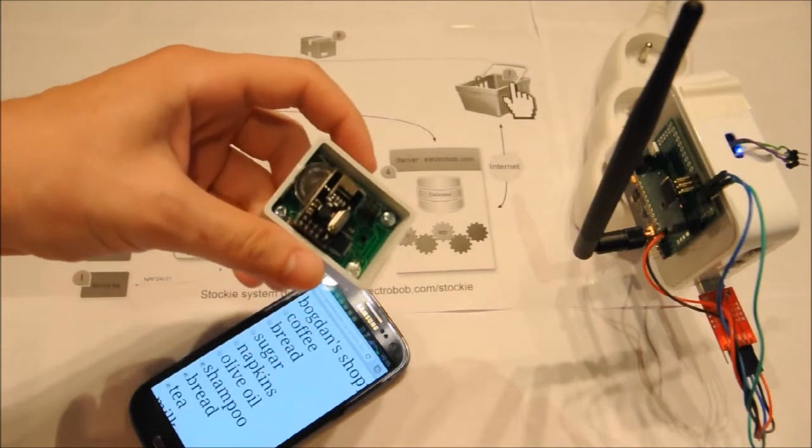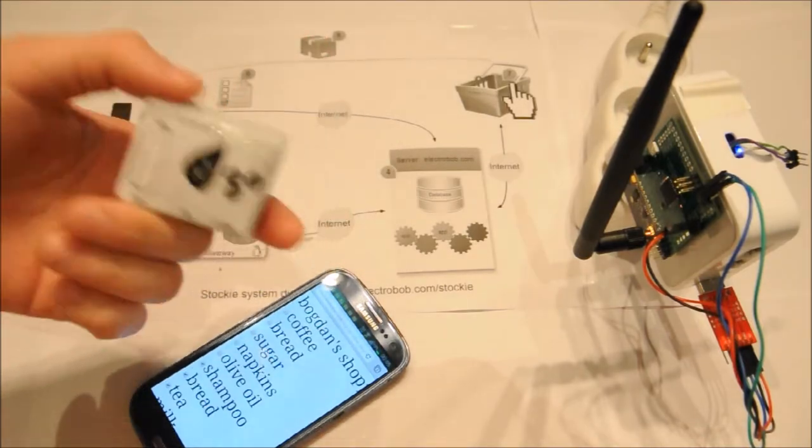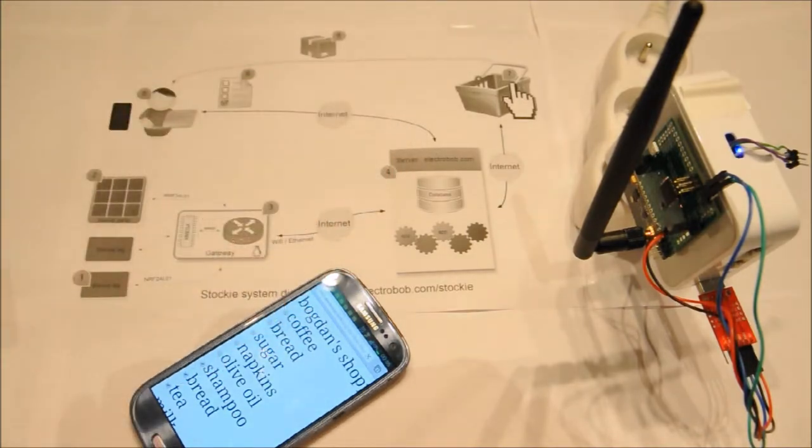Inside the tag there's a Nordic radio, microcontroller, battery, buttons and the LED. And the greatest thing about this is that I can make one of these for about 3 euros. That's like 1 euro per button, which makes them very cheap, and it makes sense to have a lot of them spread all around your house.